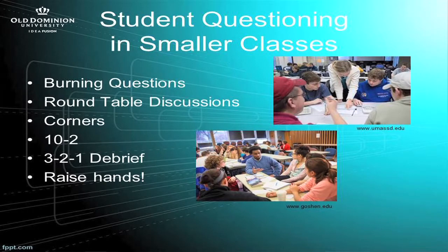10-2 is a strategy that a lot of our lecturers use. After teaching and instructing for roughly 10 minutes, take a little break and let the students work either individually or in small groups, kind of recap the information, but then to see what kind of questions there are. And that prevents students from making it the full hour and not having that chance to ask those questions or to get that clarification.